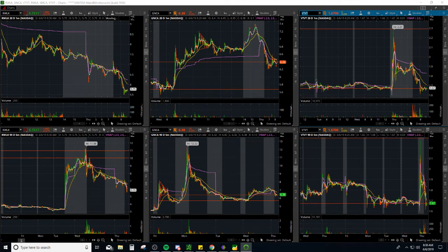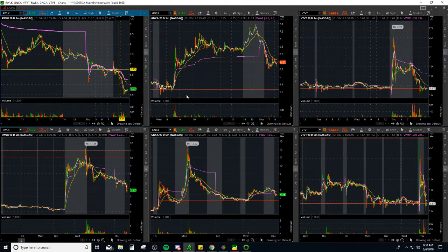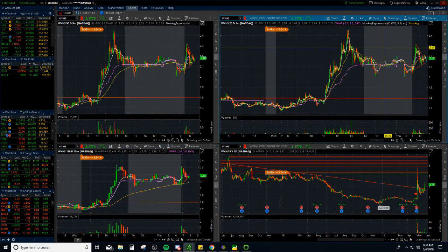Same with RWLK. I kind of didn't think it would fade that nicely within the first hour, but really nice fade on that. Sometimes, guys, it's almost better just to focus on the day two plays on the short side, because not as many people are watching it. It's easy money in a sense. Well, not easy, but you guys kind of get what I'm trying to say.